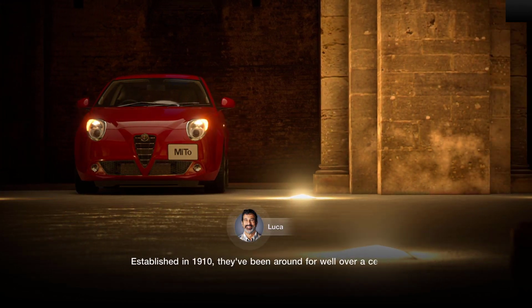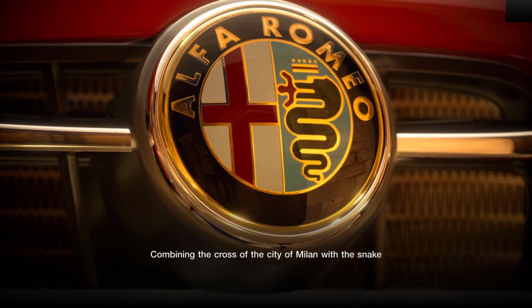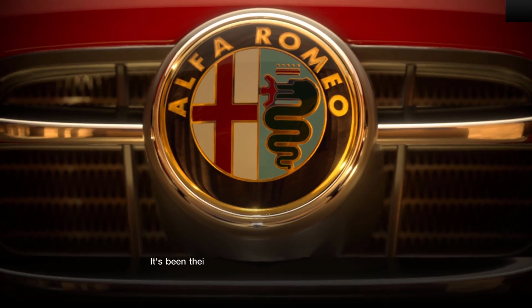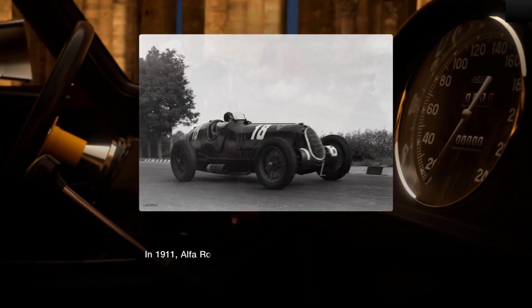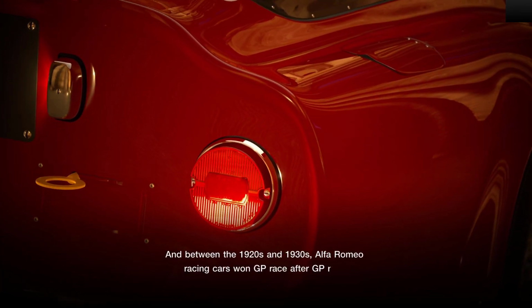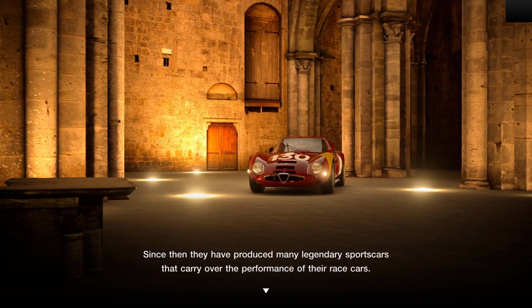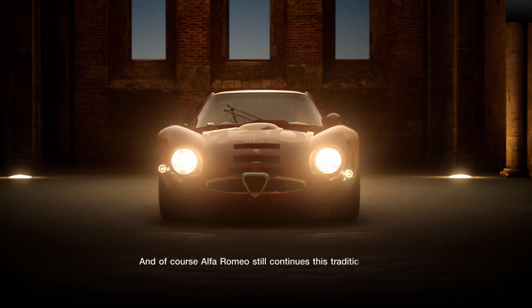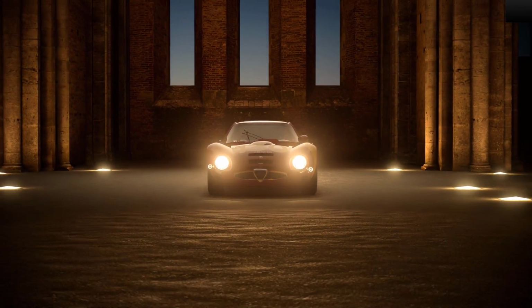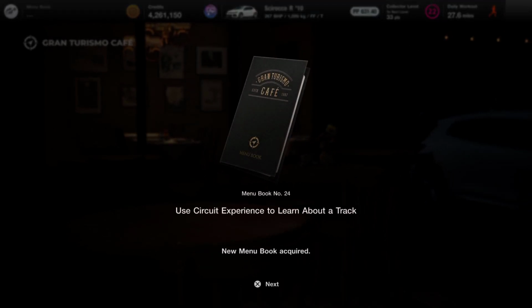Luca is going to take us through a little bit of information about these cars with quite a heritage. Been around in motorsport for quite some time, took part in the first Grand Prix. And Alfa Romeo back in Formula One at the moment, but I think I'm right in saying that Ferrari are the only manufacturer to have run in every single year of the Formula One Grand Prix.